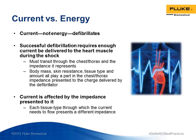So let's change pace a little bit. Now that we understand what defibrillators are and why it's important to test them, I wanted to briefly discuss what is actually being tested on a patient. It's important to remember that it's the current that flows through the myocardial tissue that defibrillates, even though the defibrillator settings are calibrated in joules, which are units of work, and not amperes, the typical unit of measure.